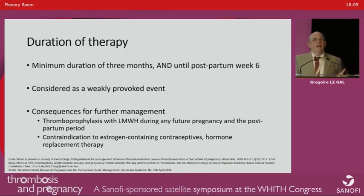So certainly minimum duration of treatment should be 3 months, but as you've seen in Anne Flem's presentation, the risk is really, really high after delivery. So certainly if you were to stop early during postpartum, the risk would be that she would get a recurrent PE. So we always treat for at least 6 weeks during the postpartum period as well. And then for further management, I usually consider these as being weakly provoked events. As you know, the pregnancy itself is not such a high risk factor in terms of odds ratio for VTE. Postpartum clearly is, but the pregnancy in itself is not that much.